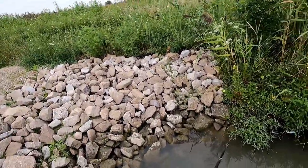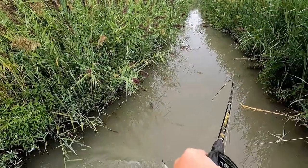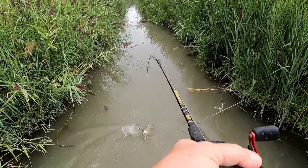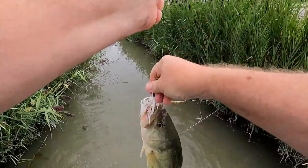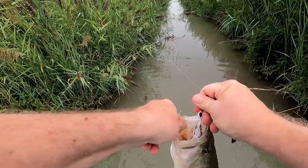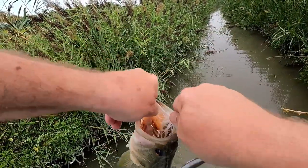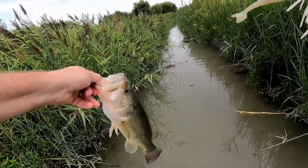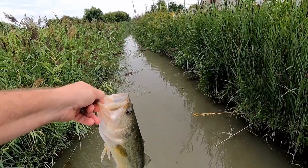All right, let's move. He just hit. Here we go. Jeez. That is a nice fish out of here. I was not expecting that. I was just about to say, let's go to the other side.